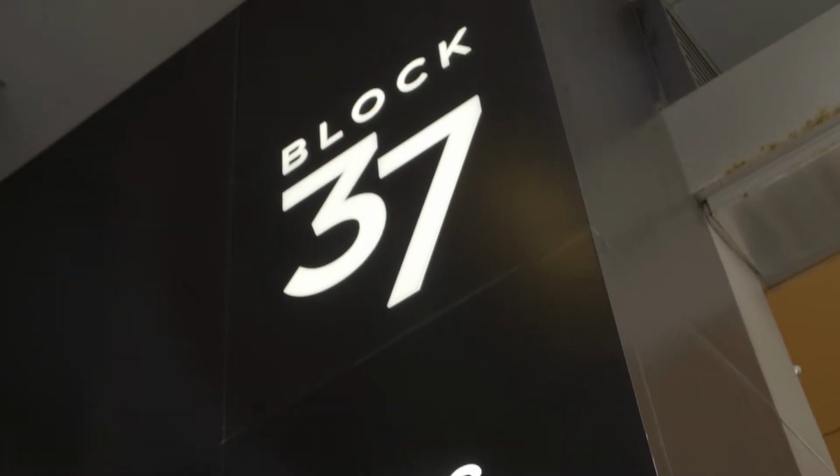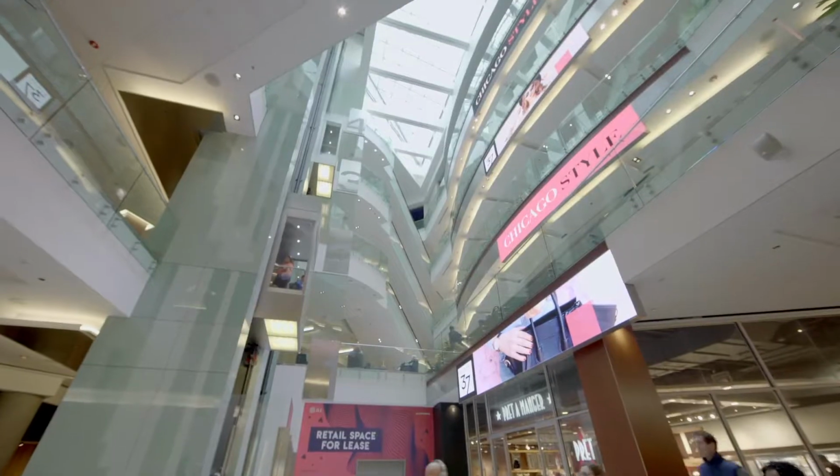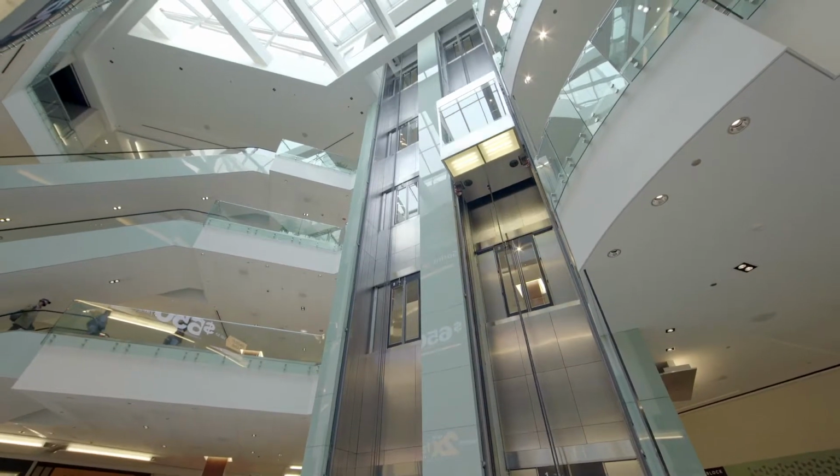And the number 1 takeaway I have is Block 37. It's attached to so many things. You have a 4-story mall, an AMC theater. You connect to the Pedway, and you can connect to the CTA. All of this you can do without going outside, and when it's winter, that is #goals.